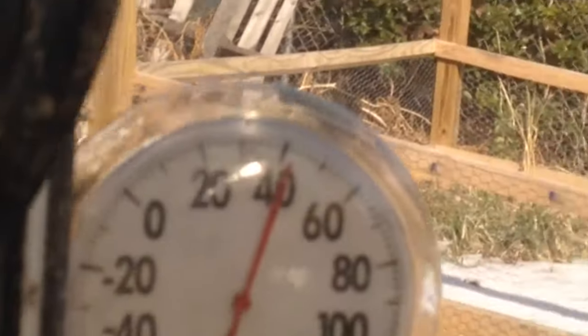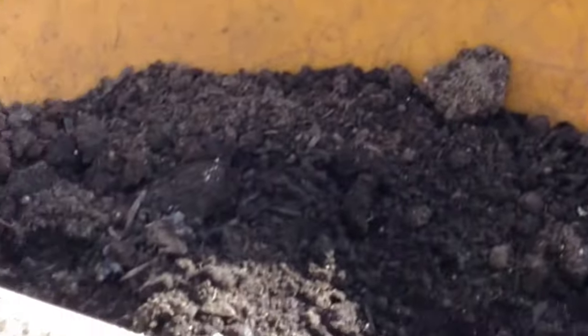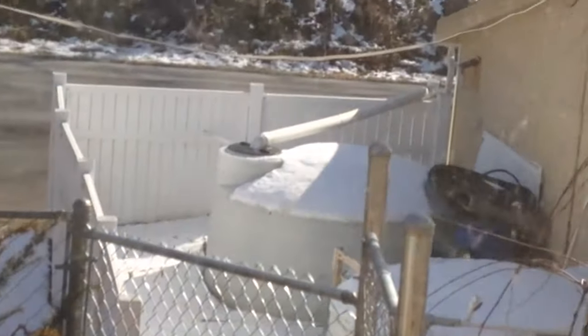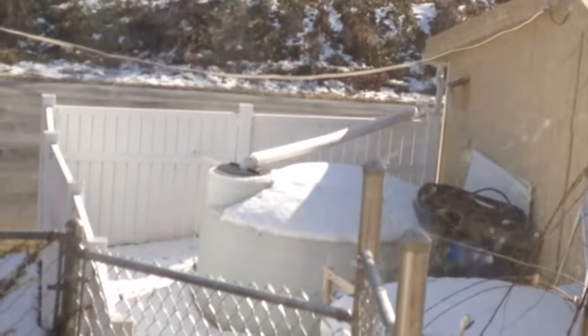Okay. All right, this is my little workbench, my wheelbarrow with my dirt in it, and I can sit here and watch the girls walk up and down the road in their bikinis in the winter time while I'm working. I have two 1,500 gallon tanks down there behind the garage that are froze solid.